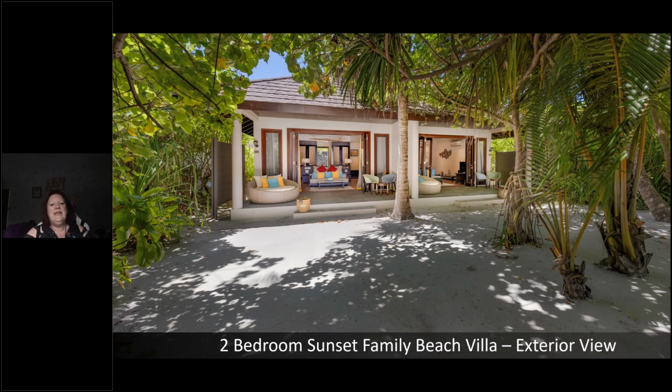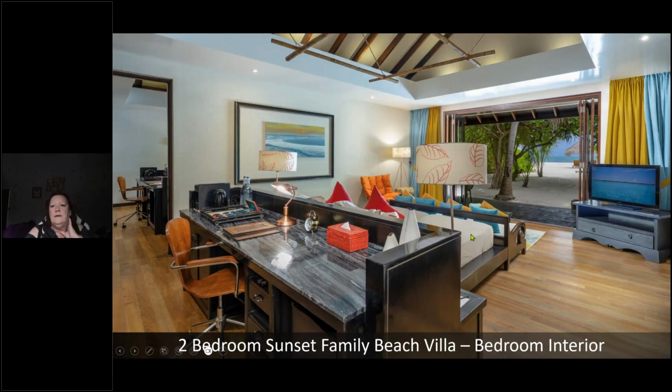And then we have the 2-bedroom Sunset Family Beach Villas. So this is the exterior view. And unlike the ones at Varu where I mentioned there was the gap between the 2 bedrooms, here you don't get that. So certainly there's no problem with real young children as well. And this is their view. So they could literally wake up in bed, open the curtains and see the sea.